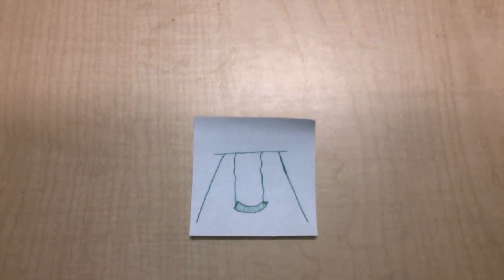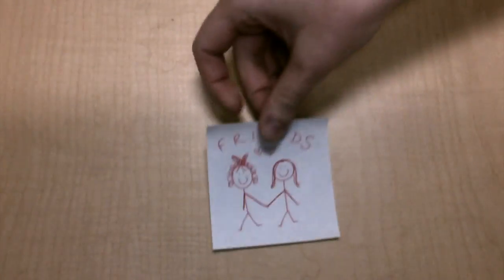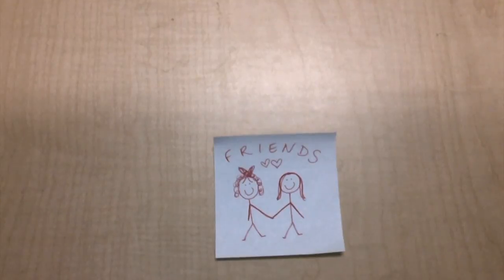I love softball and want to try out for a team one day. I'm not sure I can hold a bat or make my arm move fast enough to catch a ball, but my OT says we'll work on it in therapy. I've gone to the same school my whole life, so I have a ton of friends who know that I do things just a little differently.